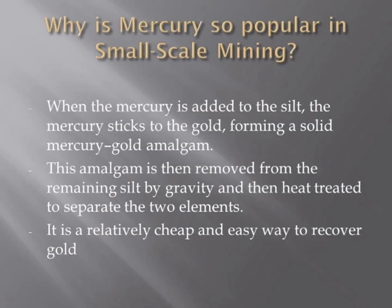Mercury is added to the salt, the gold bonds to it, you get a gold mercury amalgam. This amalgam is then removed from the remaining salt by either gravity or a sluice system, and then it's heated to remove the two elements from each other. So it's a relatively cheap way to go into it.